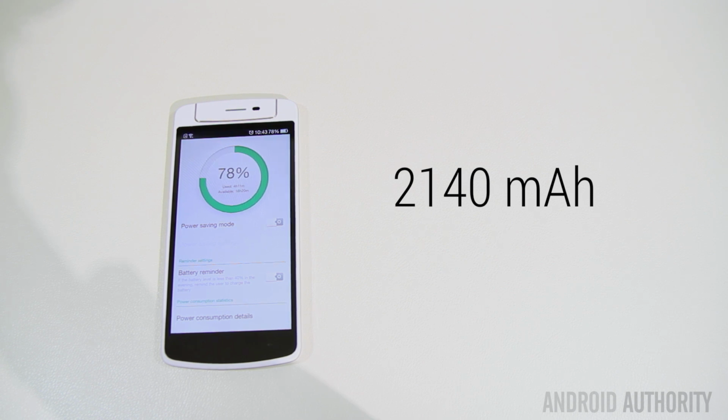With the battery, you're looking at a 2140 milliamp hour battery, so it's pretty small by today's standards, but with normal usage, you should be able to make it through a full day just fine, which I was able to do, and I managed to get at least 4 hours of screen on time out of it, and this is with texting, checking social networks like Facebook, Twitter, watching a little bit of YouTube, and playing my Clash of Clans. So if your usage is similar to mine or even less than mine, I think you'll be pretty satisfied with the battery life.